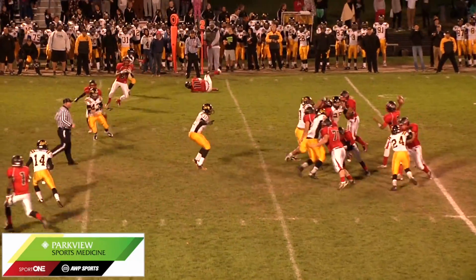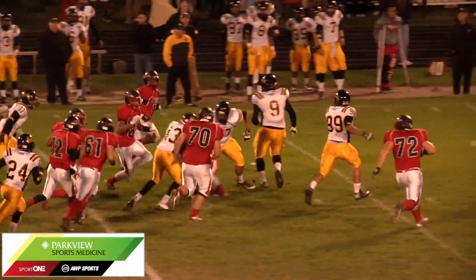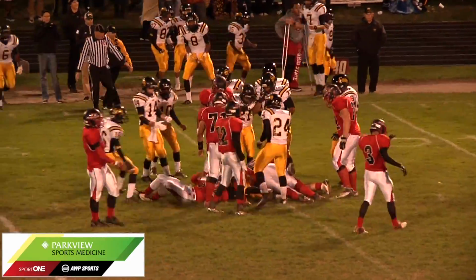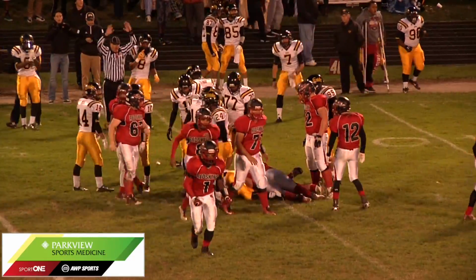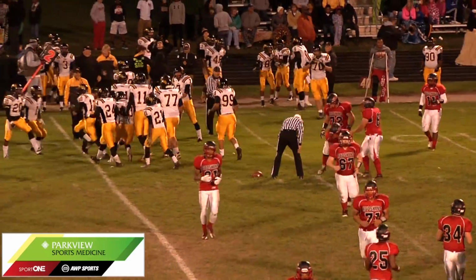2nd down and 11. Nevis advances, throws. That one's picked off at the 37, and a return up the middle. And the Panthers in business once again. They'll have it down to the north side, 46. Was that Brailsford on the pick? Sure was. Good call, Joe.